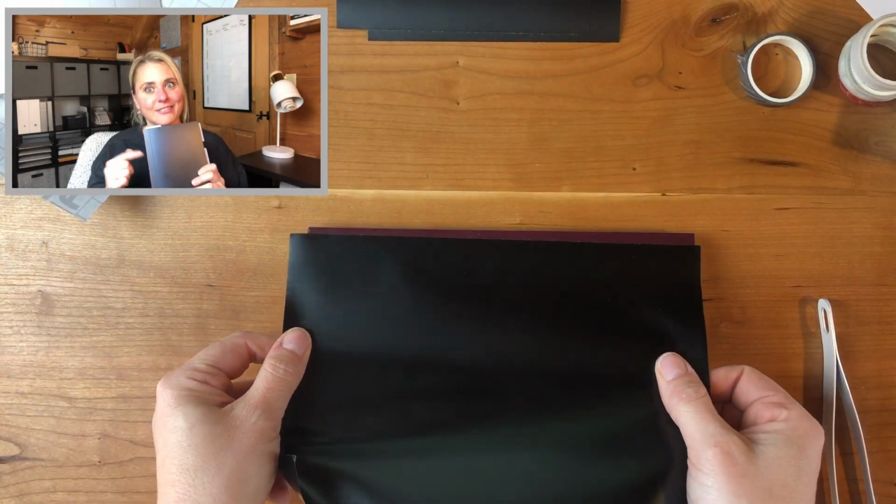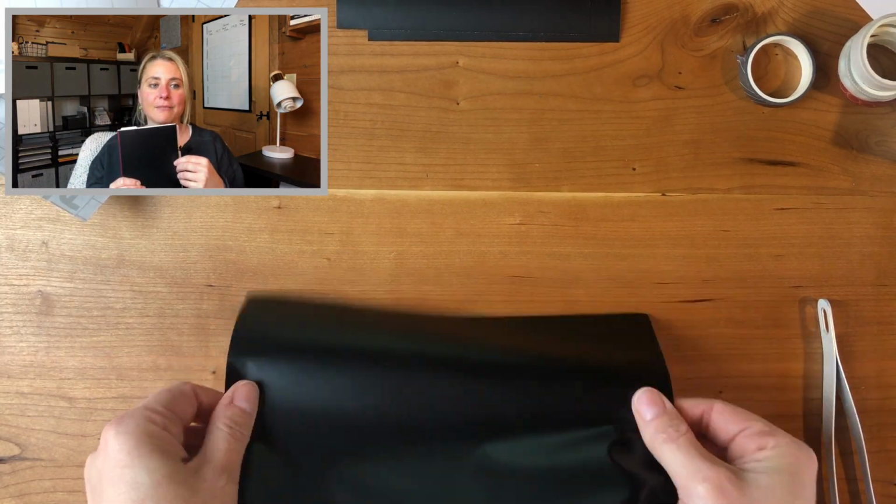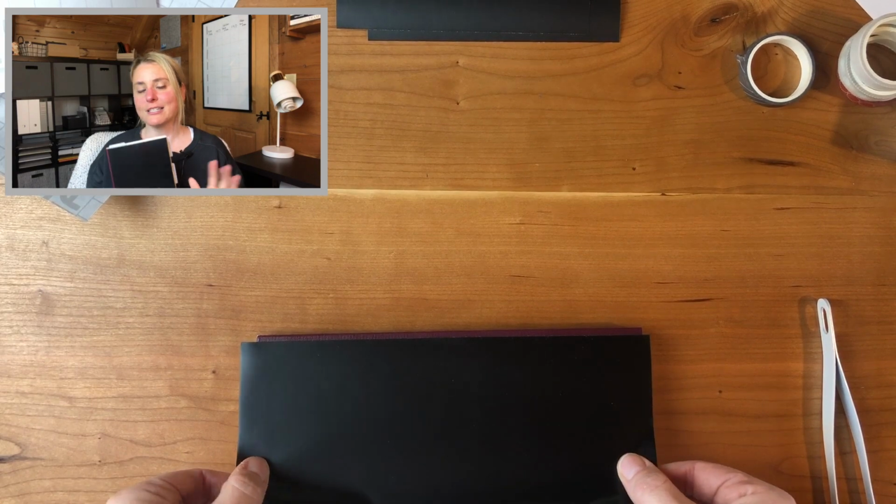And what I did, and you're going to see a difference already, is I put a piece of vinyl here, and I was like, oh my gosh, is this going to work?